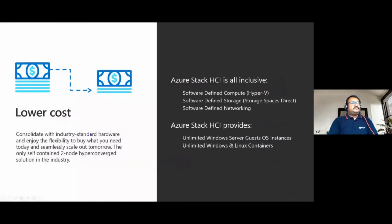Yes. And overall, if you see, this Azure Stack HCI solution is one of the lowest cost in the industry, I can say. You can get unlimited guest Windows Server operating system virtual machines. You can get unlimited Windows and Linux containers, and all of this is included with compute, storage, and networking in one simple license, which is the Windows Server Datacenter license, right?